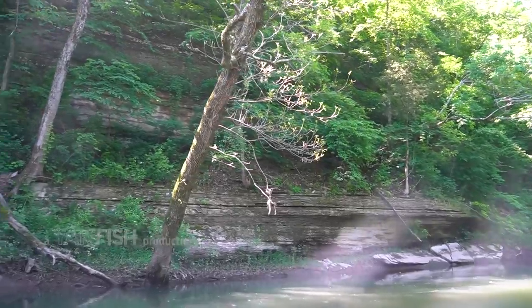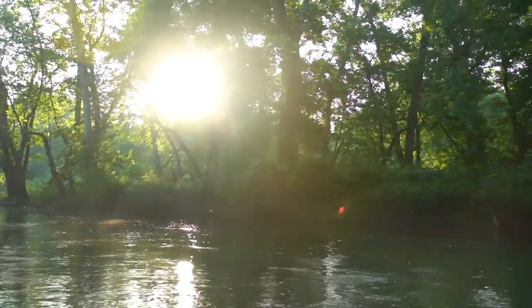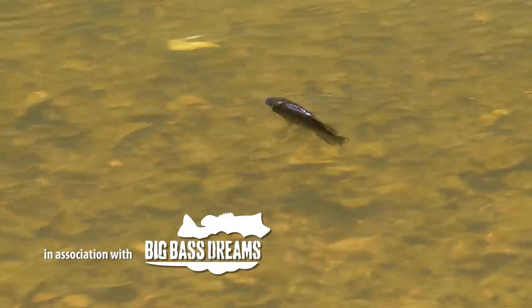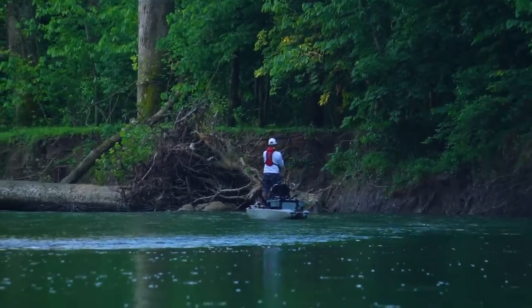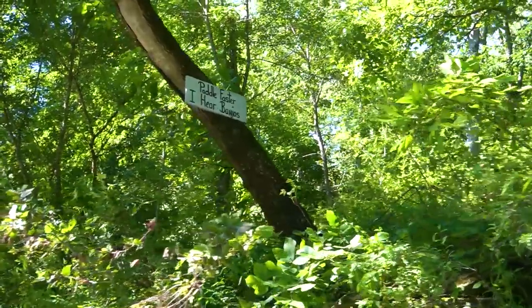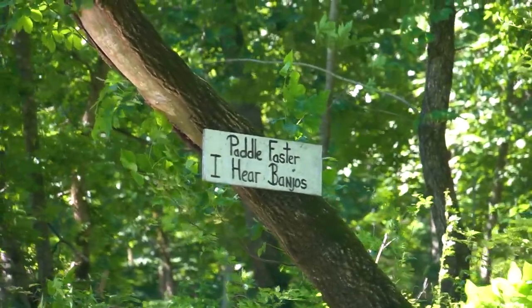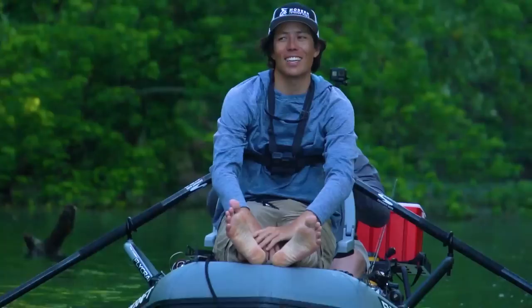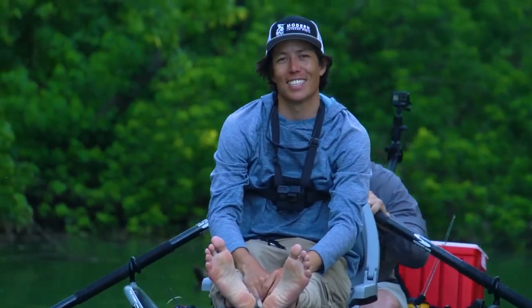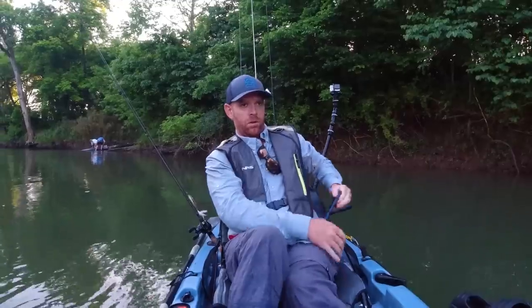Man, I just love these rock formations. Beautiful. Look at this sign. Paddle faster, I hear banjos. Maddie's doing it right, man. I don't know how you line this up so well. Got that charm, you know? Yeah, that might be it. Working on my tries, boys.